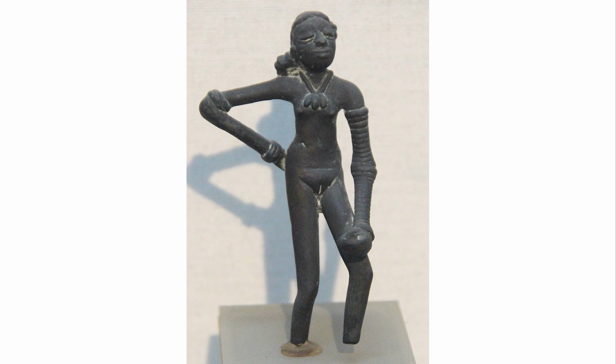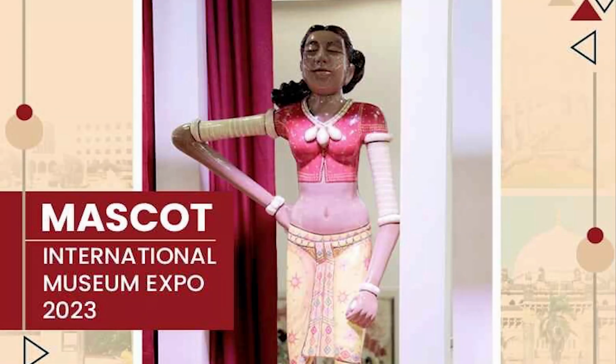The 10.5 centimeter tall dancing girl that was made using the lost wax technique shows the expertise of the Harappan people in the bronze works, and it is one of the most important artifacts of the period. So much so that the mascot of the International Museum Expo 2023 was inspired by her and was inaugurated by the Prime Minister of India himself.